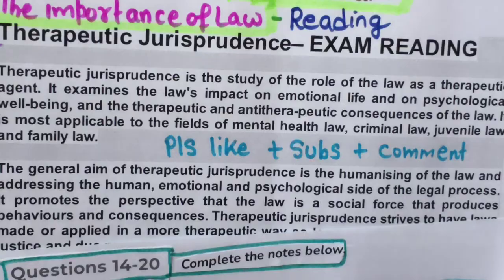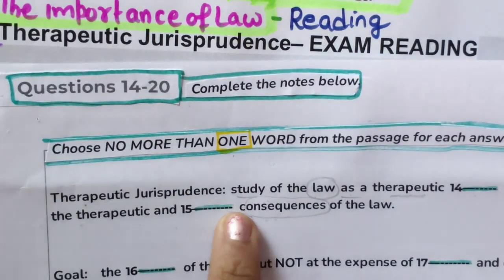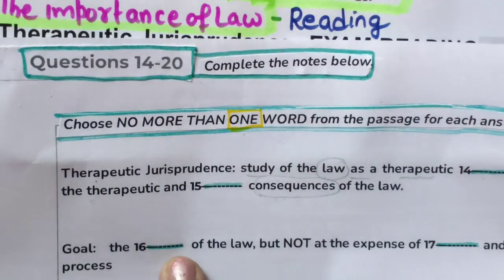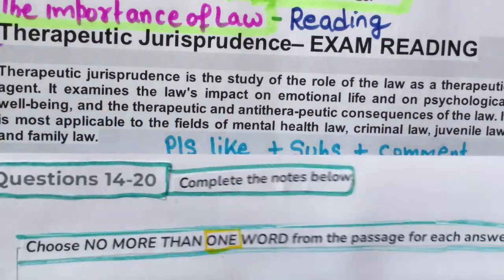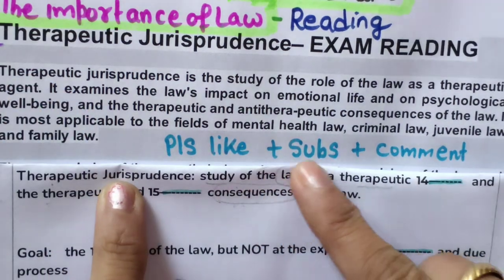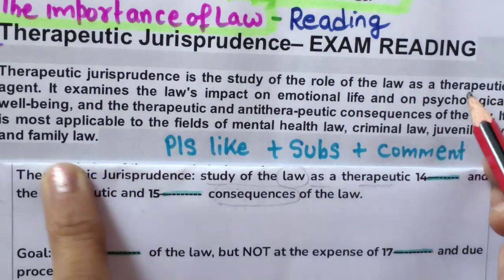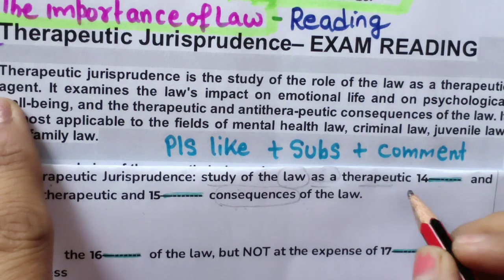Now point here, where should I start looking for these question statements? Actually this is the first type of question. Of course we will start looking from the first paragraph only. So let me do this. Okay, we were looking for this same word, it is here. See this, study of law, study of the role of the law as a therapeutic agent. So the word as a is also there, so the answer is agent.